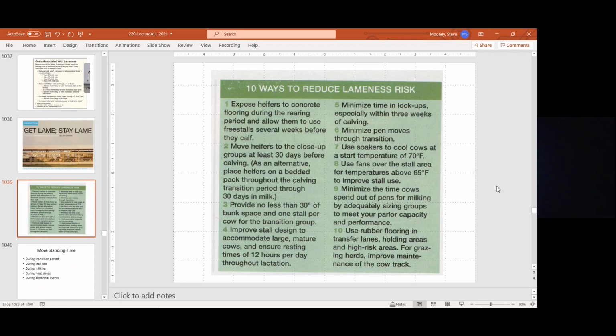One of the things in that article is 10 ways to reduce the animals ever getting lame in the first place. That's what we want to try to avoid, making sure that those animals don't become lame. So maybe getting our heifers exposed to concrete. This is bigger out in the western part of the world where those animals are on dry lots.